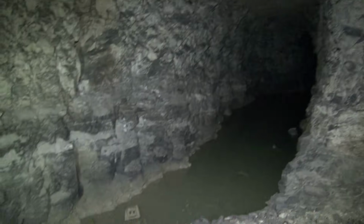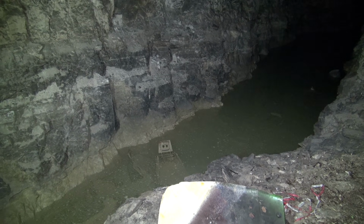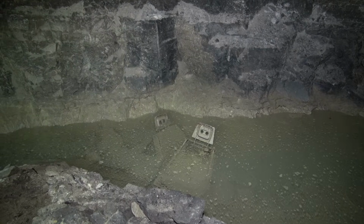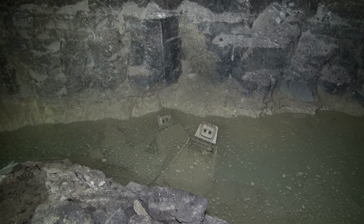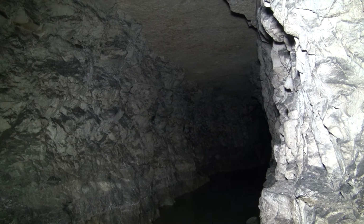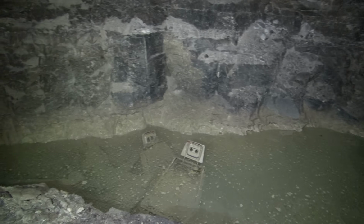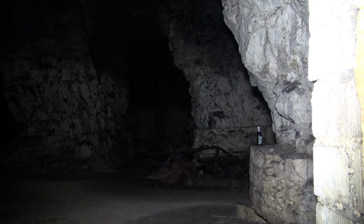Look at the seat. That's really interesting. Oh, it's two seats. Yeah. I wish we had a scanner for the water. It would be something cool. Are we going in here?